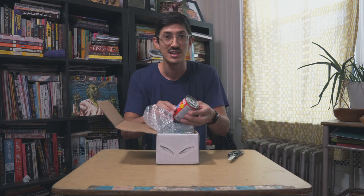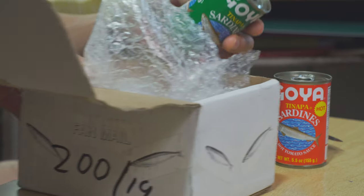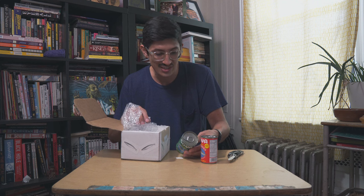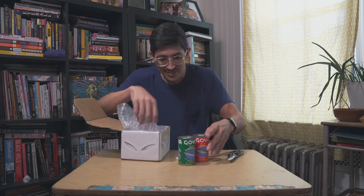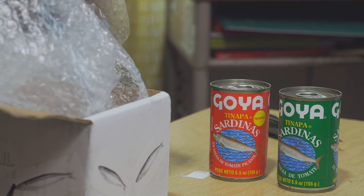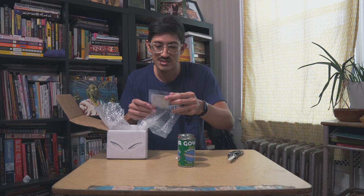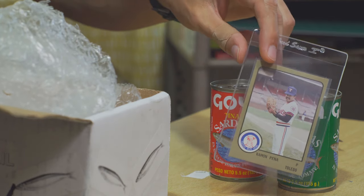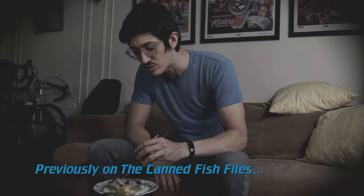We've got Goya brand sardines in hot tomato sauce. And then I've got ones that are in salsa de tomate. Is that the same thing? I don't know. We've also got a baseball card, and the player is called Ramon Pena. That is so good. That is really, really good.